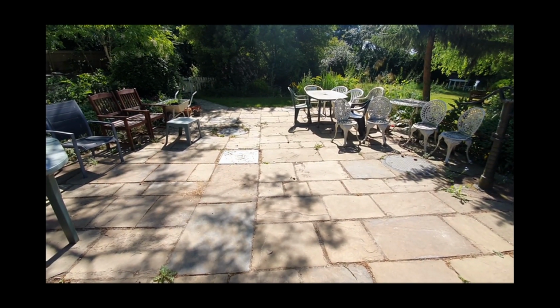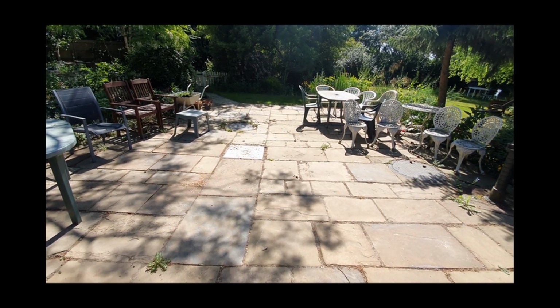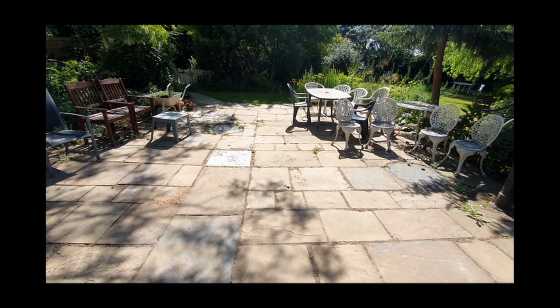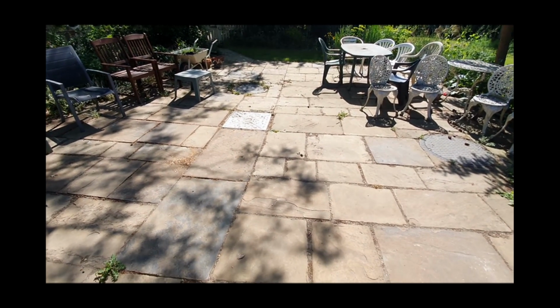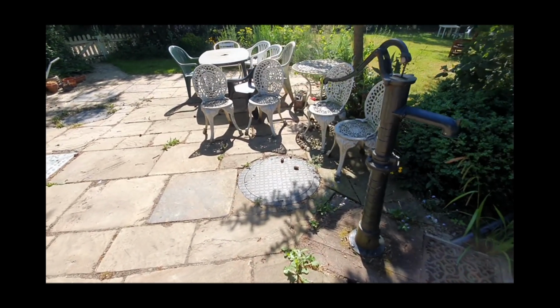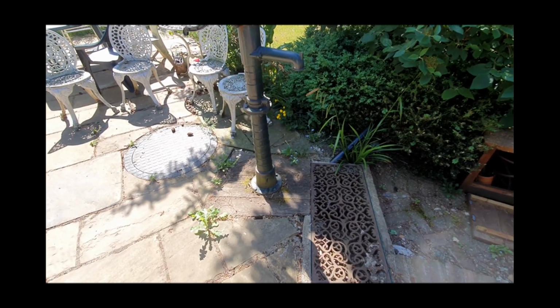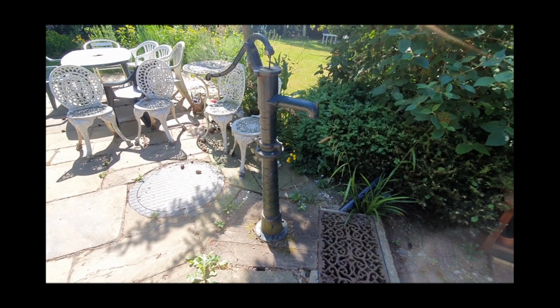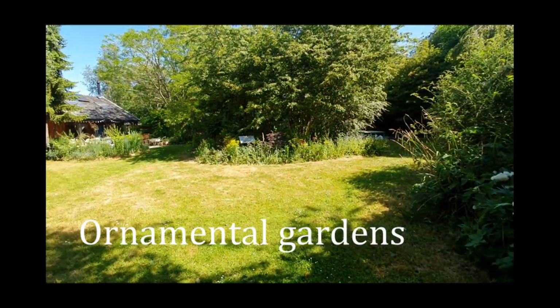And beneath it is a 10,000 litre water tank, which collects runoff rainwater from the roof. Hertfordshire is one of the most water-stressed areas in the UK, so it's very important to conserve water where we are especially. And we have a hand pump which brings up the water from below, which is fantastic for exercise as well as sustainability.